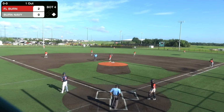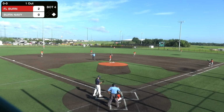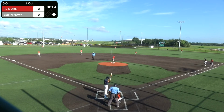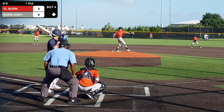Soto sure on the first one at second, tried to be quick and get the guy at first, but throws a short hop to Mateo Dalmau that was in and out of the glove and unable to get the runner, Brady Harris, at first. That'll bring up the second Brady Harris of Bern Atlantic. They got 2 Brady Harrises hitting in a row, which confused us in the first inning, but we're on top of it now. Matthew Kerrigan coming set with 1 out here in the bottom of the fourth.